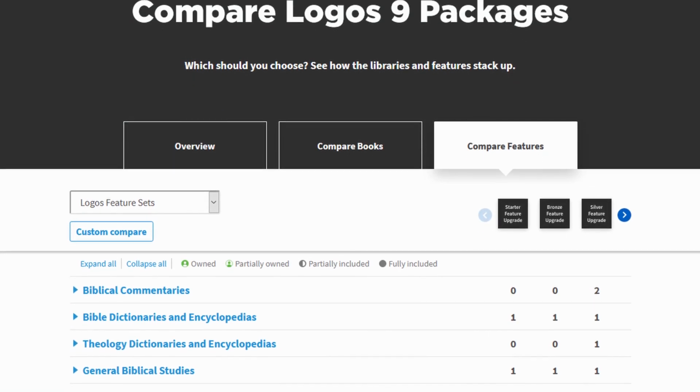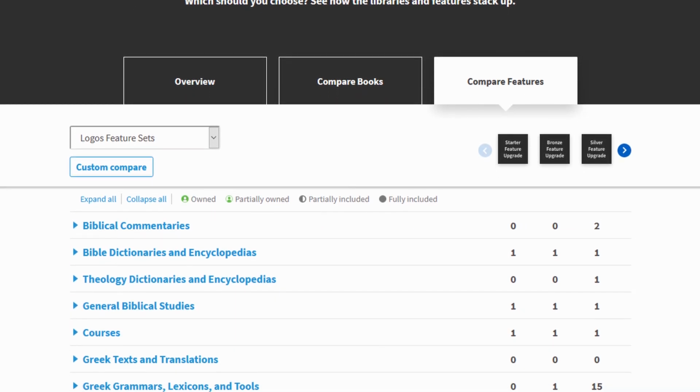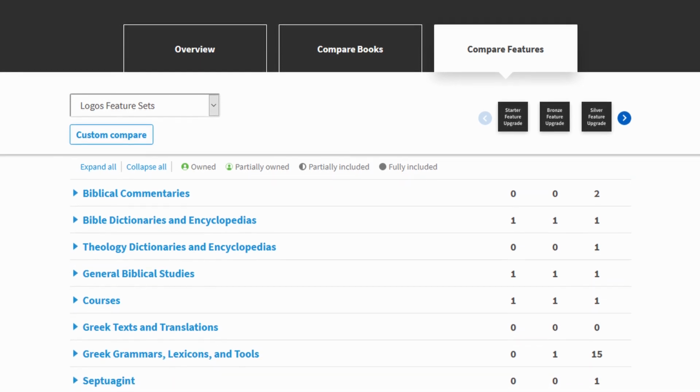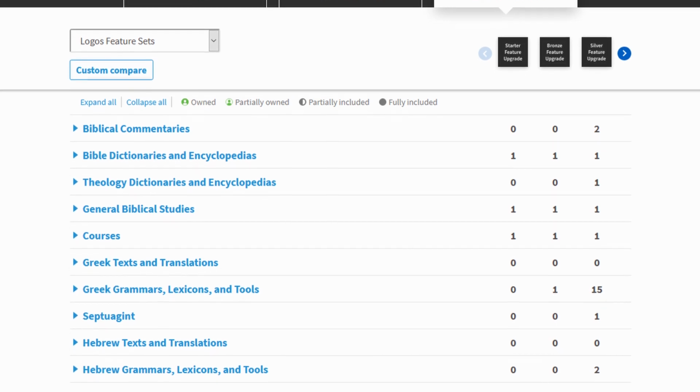If this is all you are interested in when it comes to Logos Bible software, you're going to be interested in the feature sets, and I'm going to review those in a separate video, all of the feature sets available to you. In Logos 9, we have some great feature sets, and I think they pack more value than ever before, and we're going to be talking about those in a separate video.